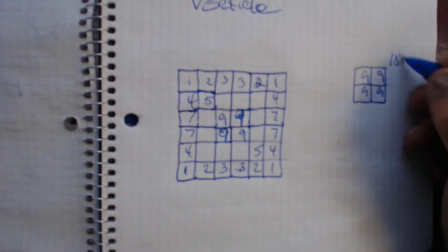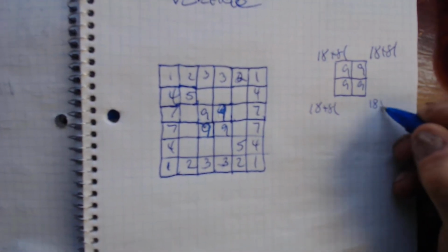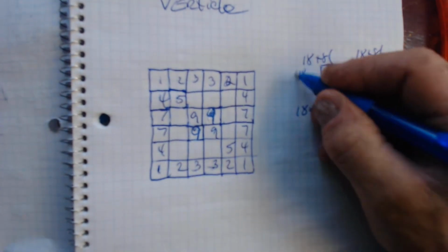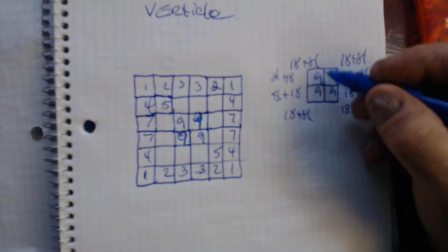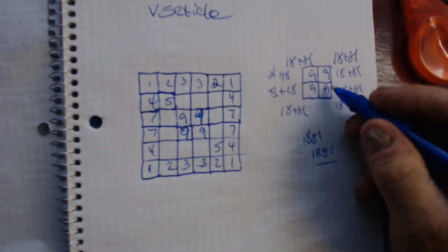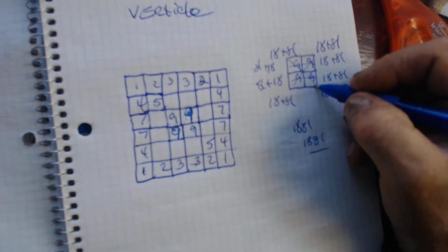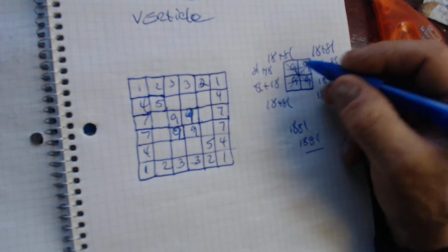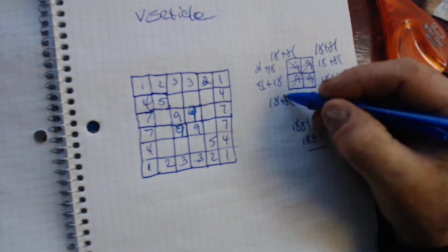So now we have 18 and 81, 18 and 81, 18 and 81, and so on, repeated all around. Let me see, do I get them all? 1, 2, 3, 4. These are four of them. 1, 2, 1, 2, 3, 4, 5, 6. So I got 1, 2, 1, 2, 3, 4.